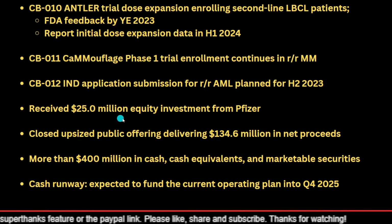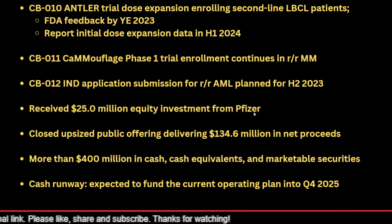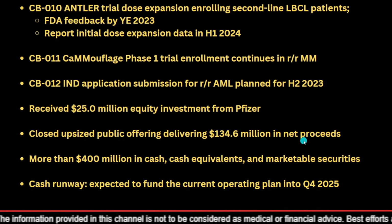They received $25 million equity investment from Pfizer. We already spoke about that. That's what gave them a boost, a gap up, which I discussed a few minutes ago. And they closed the upsized public offering, delivering $134.6 million in net proceeds. So everything that they had offered was taken up, including the underwriters' quotas and everything. So there was an equity dilution to the extent of $134.6 million.